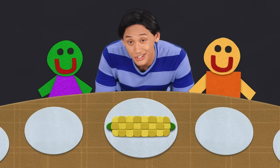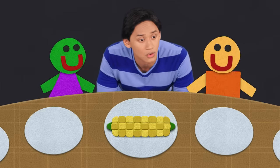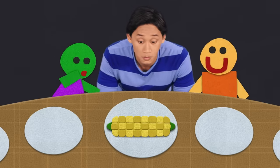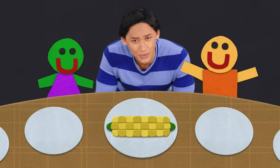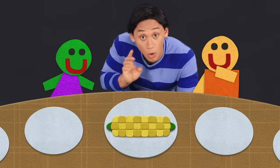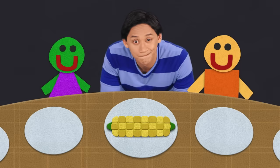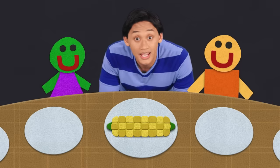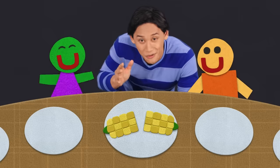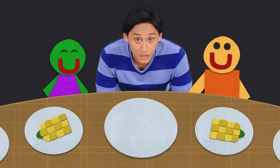How many pieces do Fred and Felicia need to be able to share? Two. Right! But how many pieces do we have? One! So how could we cut this? In half? In thirds? Or in fourths? What do you think? In half, yeah. We could cut it in half, right down the middle. And then we will have two equal halves. Thank you. Phew, sharing. What a concept.